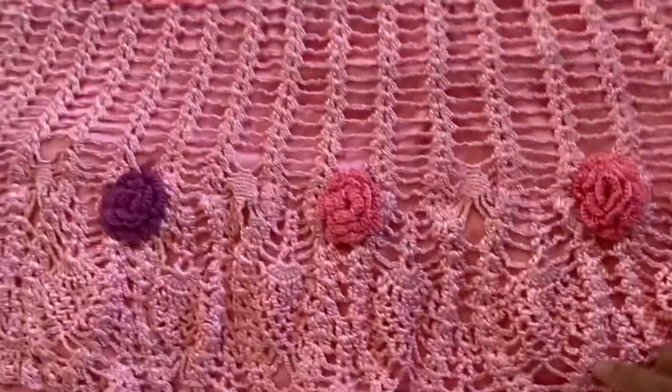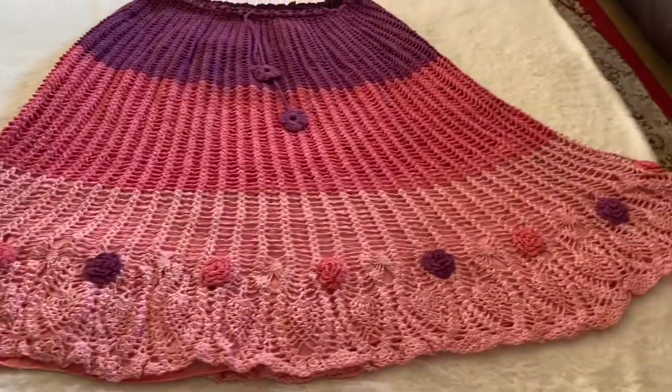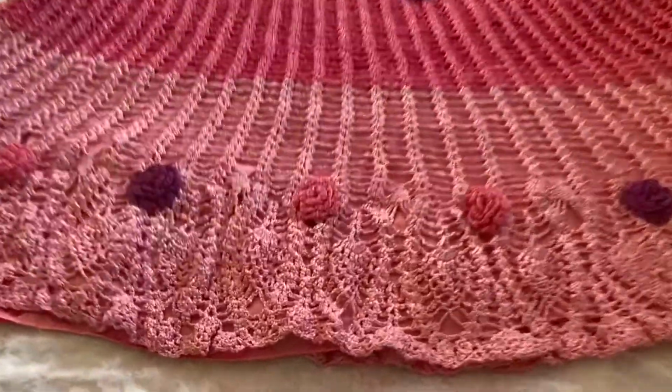So many flowers over here, you can see. I love this dress and my husband loved it too. This is the skirt part. Then I'll show you tops and poncho too.